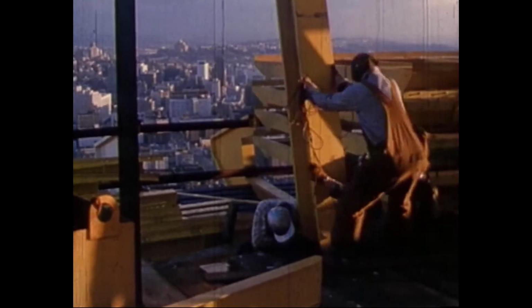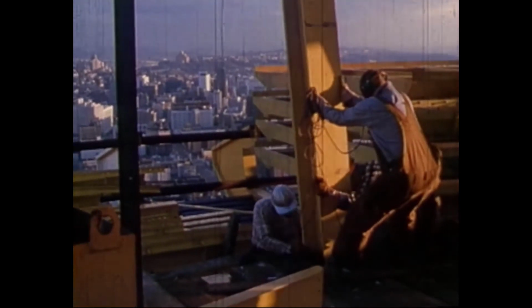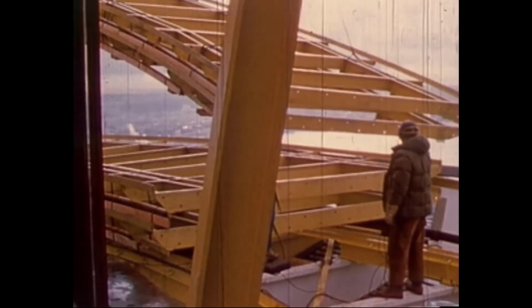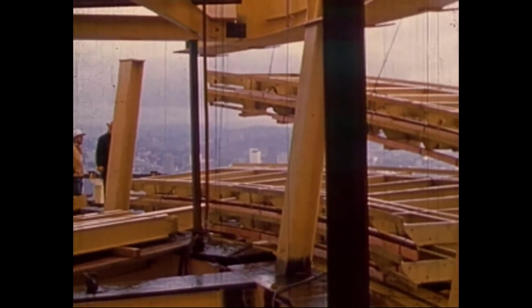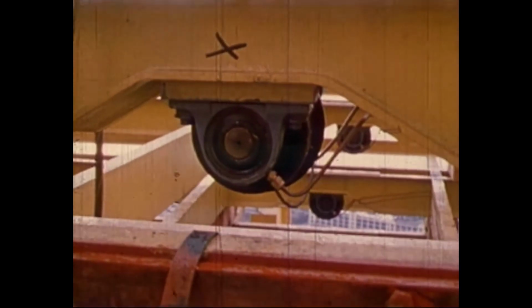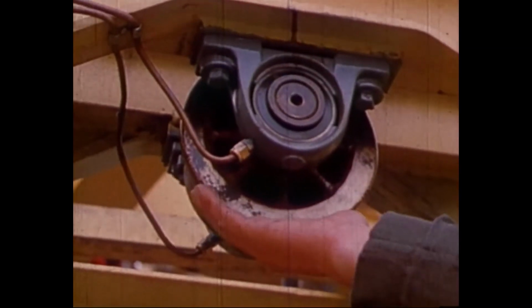Now the turntable for the restaurant's revolving floor comes up in 8 sections. Made by Western Gear Works, the turntable has wheels that roll on a track, and so easily that it takes only a 1 horsepower motor to turn the revolving deck, tables, diners, and all.